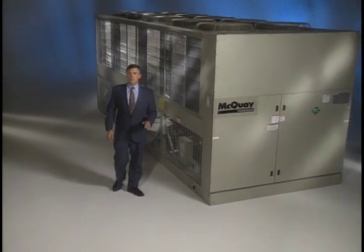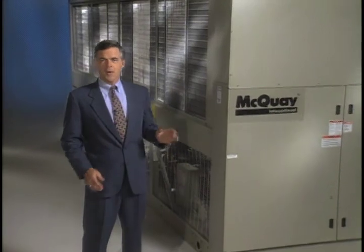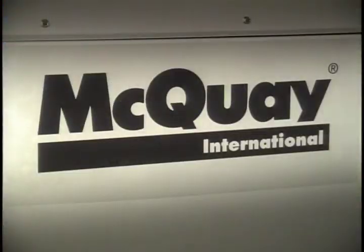About to see a dramatically new concept in large tonnage water chillers, because McQuay has tamed the screw and revolutionized the performance in McQuay Stargate chillers, abundant with new and exceptional features, and without most of the chronic operating problems you've had to tolerate from twin screw compressor chiller designs.